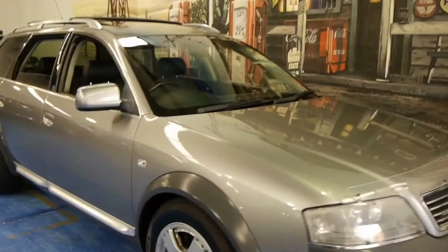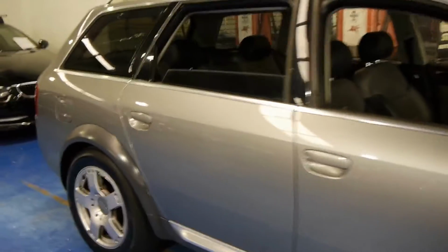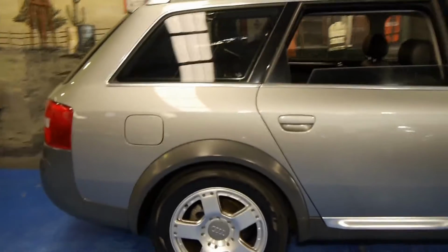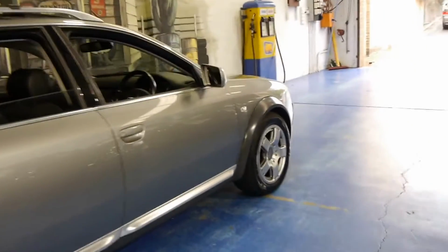My name is Philip Tarrant, and today we have for you a very nice 2003 Audi Allroad. It's got the 2.7 litre turbo petrol engine, and it's in particularly good condition, this car. It's done just over 100,000 kilometres and has a very, very good service history to it indeed.